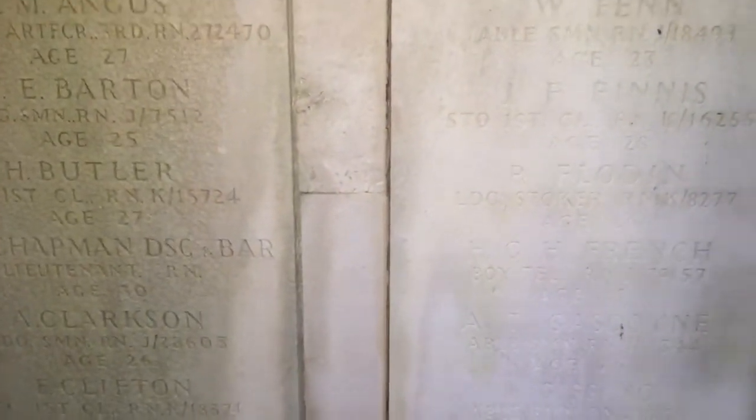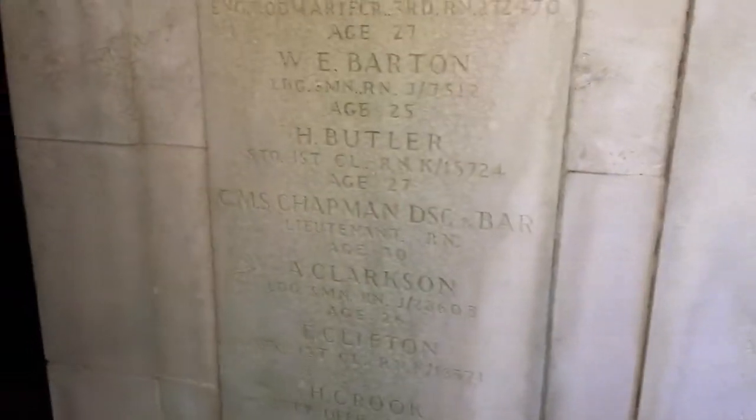So obviously they recovered them. The names are all faded, but you've got Fen, Ebling, Binns, Odin, French, Gascoigne, can't really make that one out, Gizing, Butler, Barton, Adams, Angus, Chapman, DSC and Bar, Distinguished Service Cross maybe. So there's a lot of history.